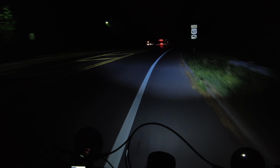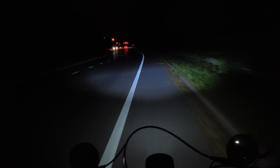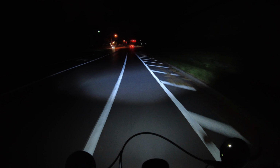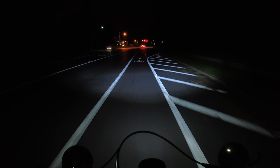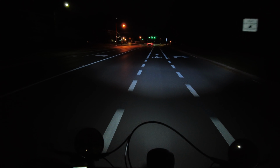Felt a little bit treacherous, because the majority of the bike lanes in the city of Louisville are like this. Just painted lines on the shoulder of the road with no separated dividers.